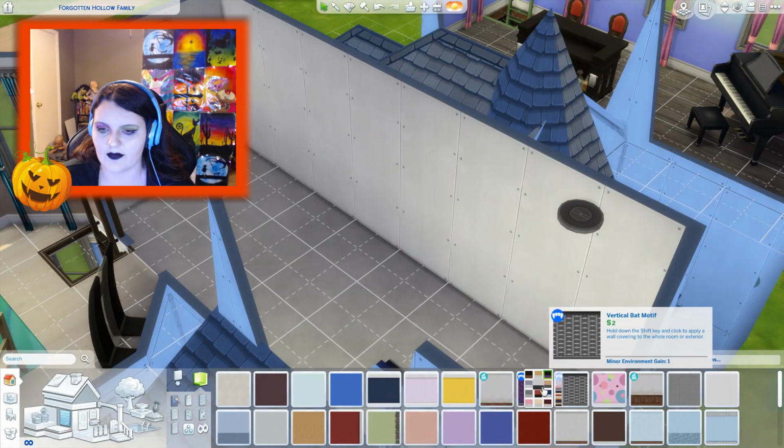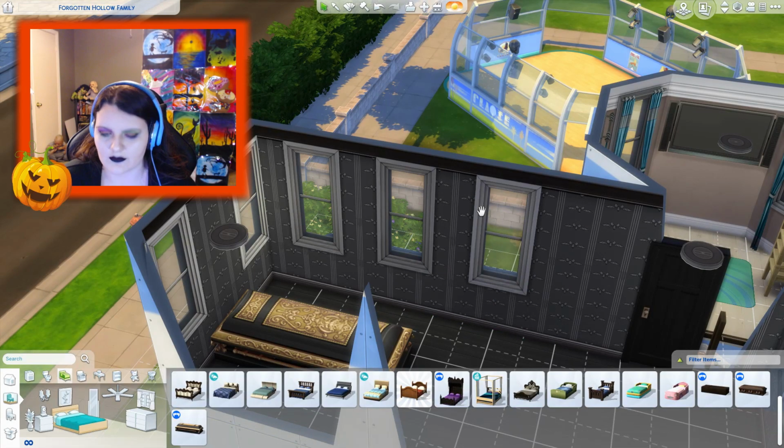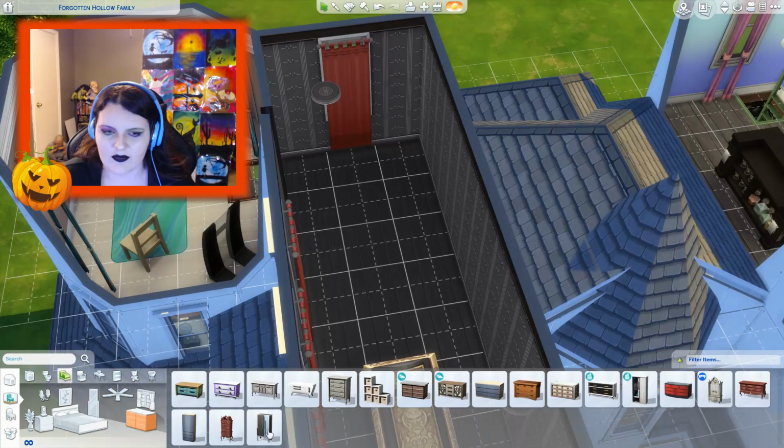Make this like a 3rd bedroom, but for vampires. Ooh, we need big old curtains if this is gonna be a vampiric bedroom. Dresser maybe? So he can pick out one of his many different capes.